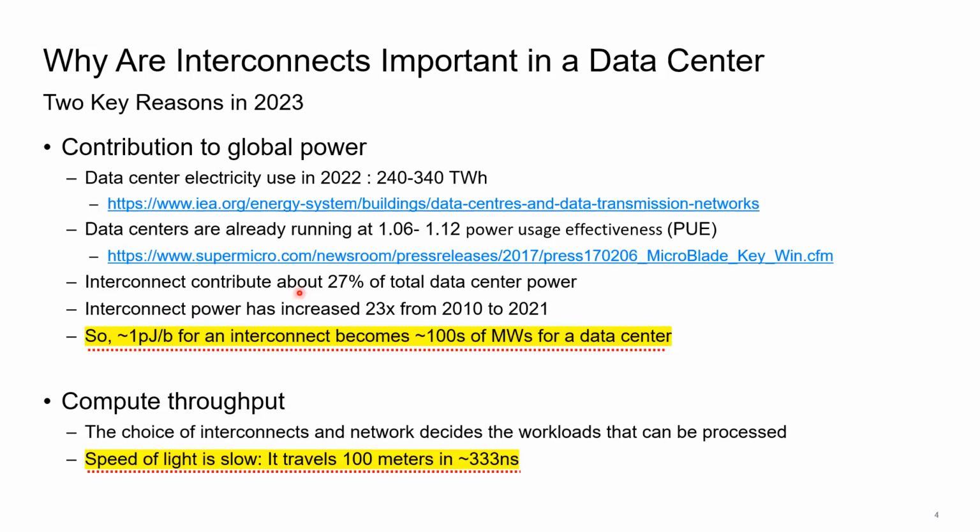So Synopsys has been working in these technologies for more than 20 years. And what we have come to understand is the interconnect power contributes to 27% of total data center power. So it's just interconnect. Processors contribute about 20%. So if we were to save this 27% power, we would reduce the overall power consumption by a fourth. And the interconnect power in the last 10 years itself has increased by 23%. So to plug the biggest hole today is to talk about interconnect power and try to minimize that.